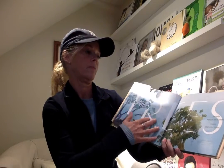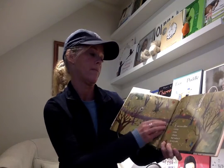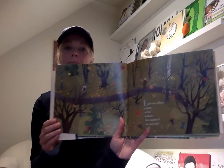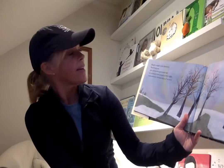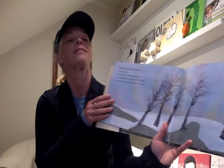Trees. I will do my best to make sure that you can see each page too as we go along. Okay, your listening ears are all clicked on. Here we go. Each tree offers a story, a clue, a dance that makes its very own self. Maples sing to the heavens. Reaching out, she offers her precious sap to celebrate the return of light and sweeten the last days of winter.